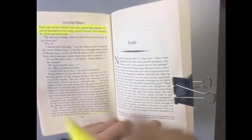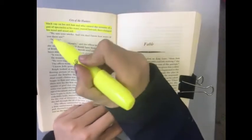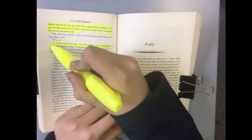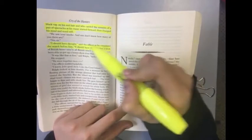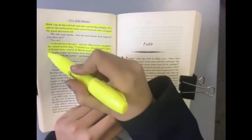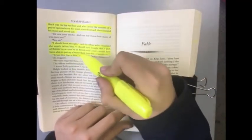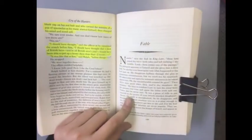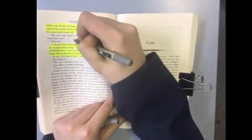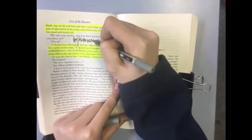Oh, yeah. Okay, so this is a Britishness symbol or theme, or it starts at "I should have thought." And it continues for that entire paragraph. And it's the officer, he's surprised that the boys have descended into this savagery and haven't been able to keep up some sort of civilized manner. So it's Britishness and savagery.